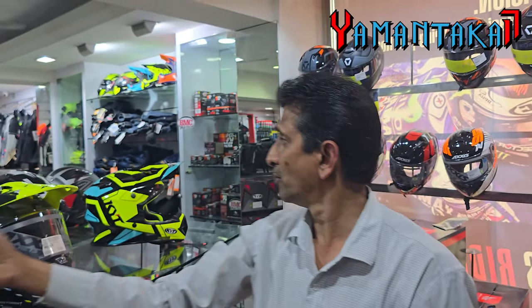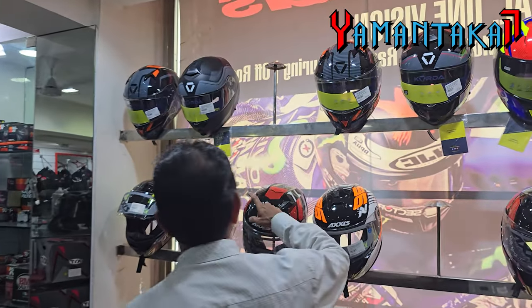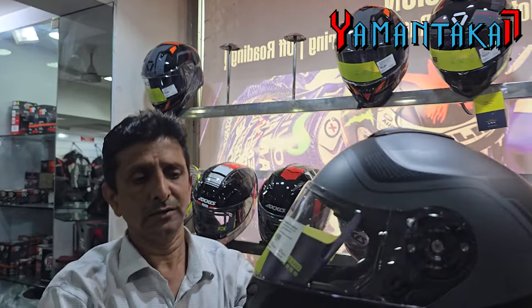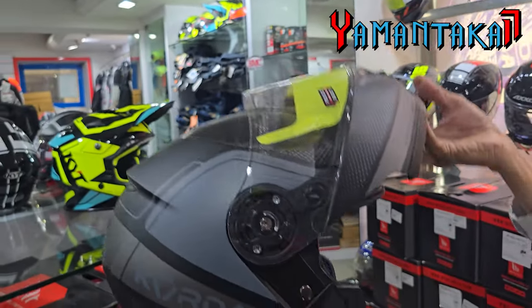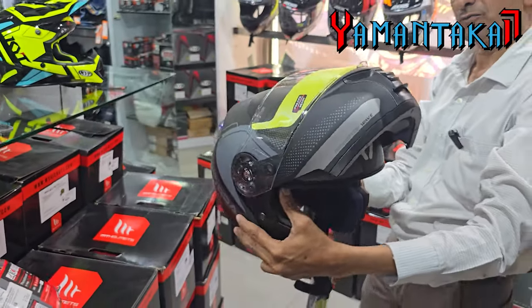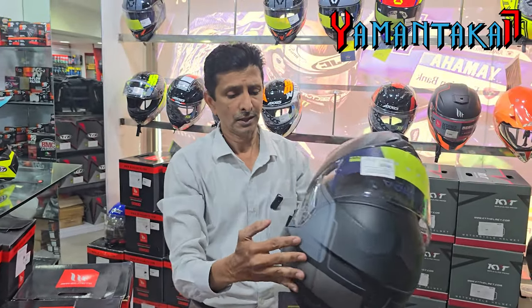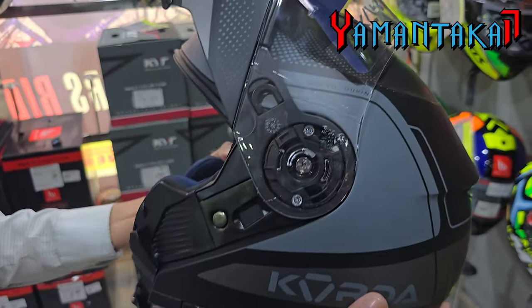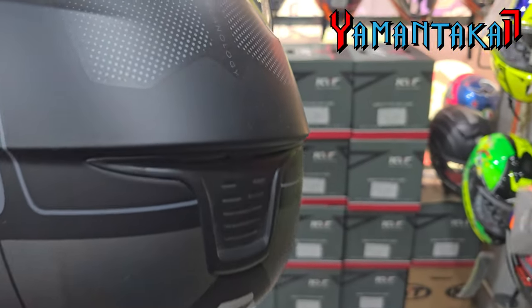And in this, we have a modular also. That is one of the best ones. Okay, half face, full face. Yeah, for cruising and all, you can use this one. It's a modular one, and you'll get it for 6,500 rupees. It comes at a reasonable price for a modular. And the weight is also very less. Got it.